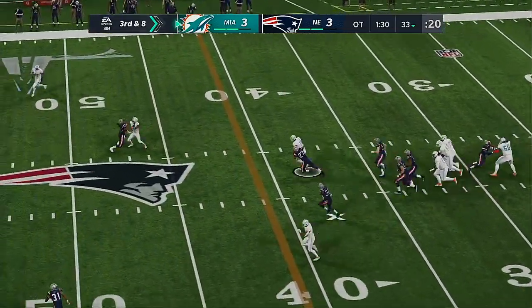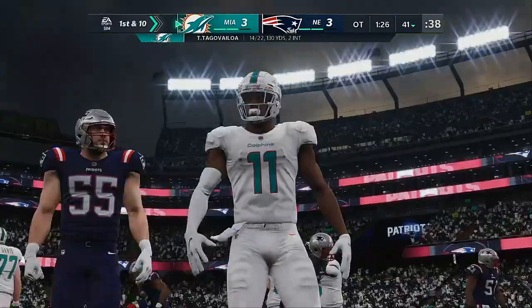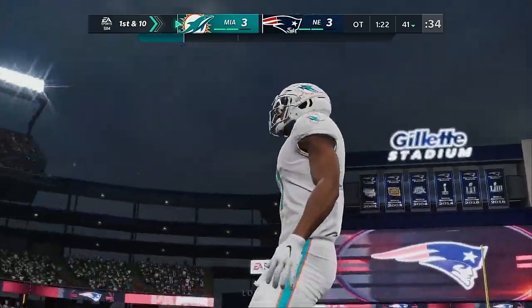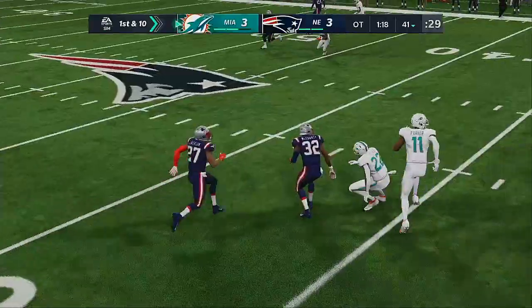Throwing is Tagovailoa on third down here. Firing quickly here, and that's complete. And he is going to have the Dolphins first down as they're able to get the third down conversion. Tua to Parker there for the Miami first.